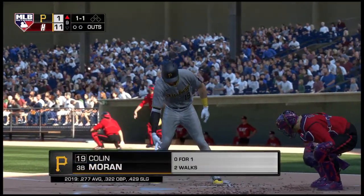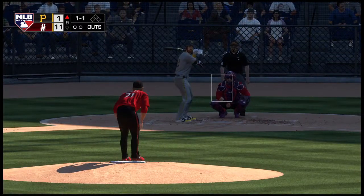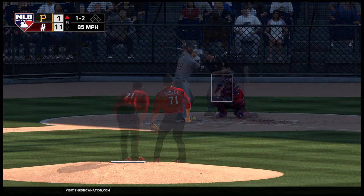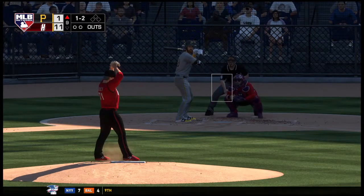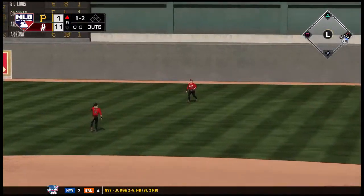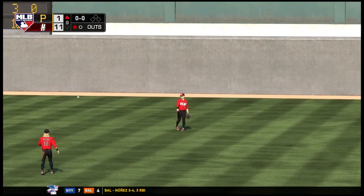All set for the start of the inning, and set to go as the third baseman, Colin Moran. From the windup, the 1-1 pitch. A ball and 2 strikes now. High in the air out towards shallow right. Doyle has to come in a few steps, but he has it for out number 1.